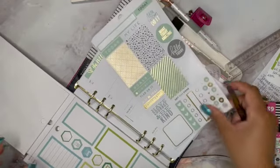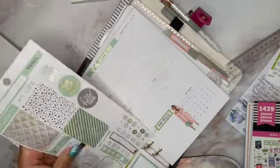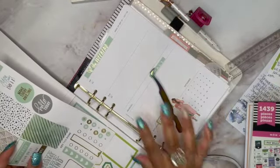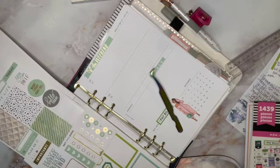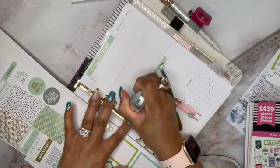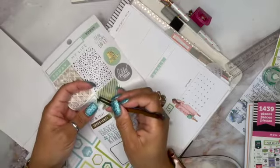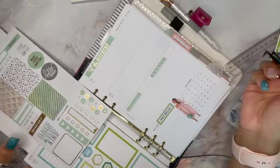Actually, I think that I'm going to use these instead. I'll put this one for the goals here, and that covered that up well. But I think that for the priorities, since it's a little bit longer, I'm going to go ahead and just white it out. And then I can put the remember there. I think I like that.